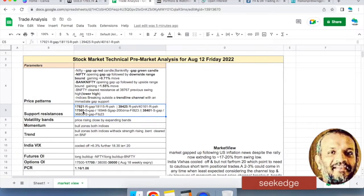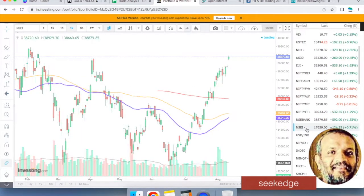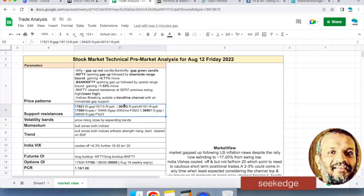Support levels and resistance levels: the resistance immediately would be at 79.21 for the Nifty, and for the Bank Nifty it was 39,425 resistance. Bank Nifty 39,000 would be the previous swing high, and on the Nifty the resistance would be 929 and then 8114 upside, right? Similarly, on the downside the support would be 17,560, and then you have 17,940. So 17,560 is the first gap support for the Nifty, and for Bank Nifty, 38,401 would be the new support that is created immediately. After that you have 36,808, another support.